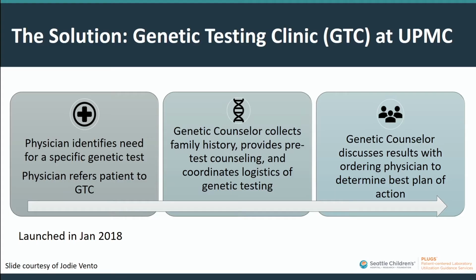And then what's great about the clinic is the genetic counselors are also available to discuss results when those come back. So they basically sit in a room doing their other work and are just available when patients and families need them, which is a great service. It's been very positively received by the providers there.